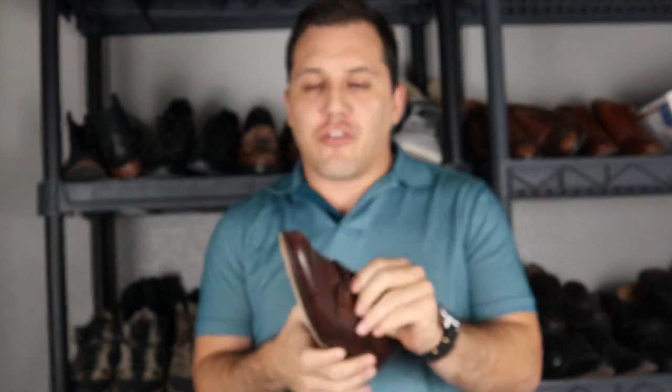Next brand, a brand called Mezlan. Mezlan's another dress shoe. I don't think I've found any shoes from them that are not dress shoes, so I'm pretty sure that's kind of what they specialize in. M-E-Z-L-A-N is how that one's spelled, and I've come across these quite a bit.